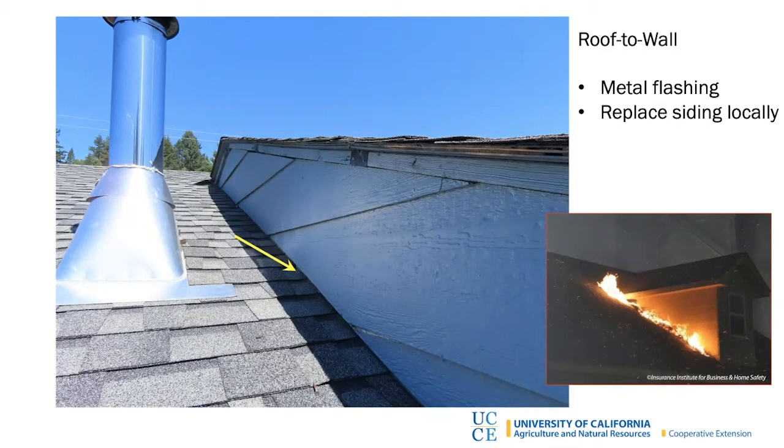So what can you do? Well, in this local area, as we see in the inset picture, just at the roof to wall, you can replace that siding only there with a non-combustible option. You can add some metal flashing that would be attached to the siding, but you have to remove roofing locally also to make sure that the metal flashing goes underneath it. Or keep debris off the roof, either because it is a roof that doesn't accumulate debris so much, or the homeowner is quite good about cleaning debris off the roof. Either one of those options works.